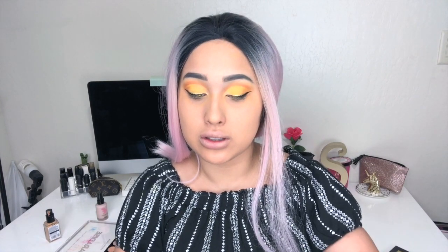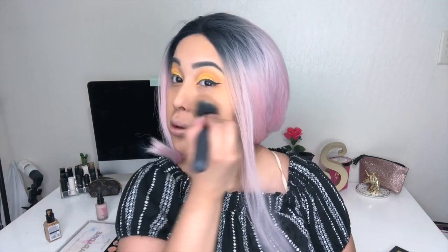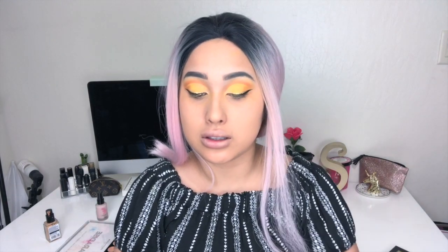Okay, guys. Mientras se secan los brillitos, voy a estar usando este polvo de Fit Me que la neta me emocionó mucho, no sabía que lo tenía, para estar siguiendo el maquillaje que me había echado hace rato. Así que se le saca un chingo.